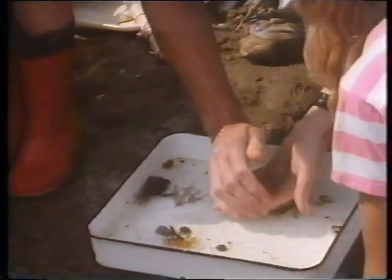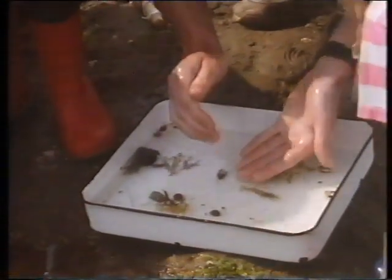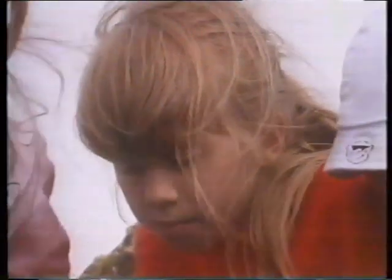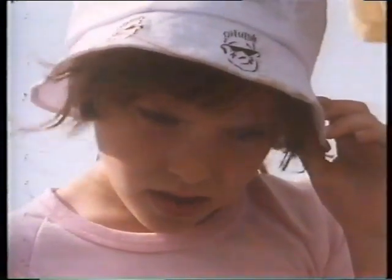Let's have a look, see what it is. Oh, look at that. What is it? You know what it is? It was a prawn. Isn't that lovely, eh? And here's another crab, a hermit crab. But all these creatures need their own habitat in order to survive. So, we put them back into the same rock pool.